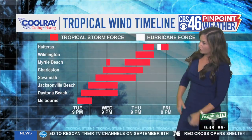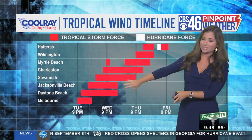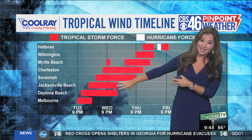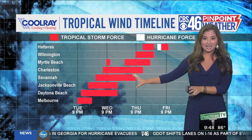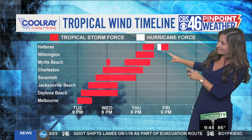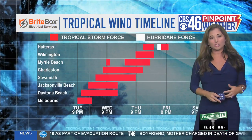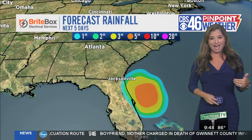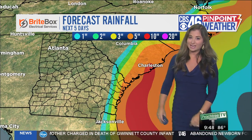Here's the timeline of when those strong winds will make their way over the area. Melbourne happening tonight. Daytona Beach, Jacksonville. We're going to see that as we head into tonight and tomorrow morning. And then as we head into Savannah and Charleston, Wednesday night into Thursday is when we'll see those tropical storm force winds. Then as we head closer to Thursday night, Friday, we'll see those winds over Myrtle Beach, Wilmington, and then into Hatteras. On top of that, very heavy rain, the heaviest downpour staying out in the ocean.